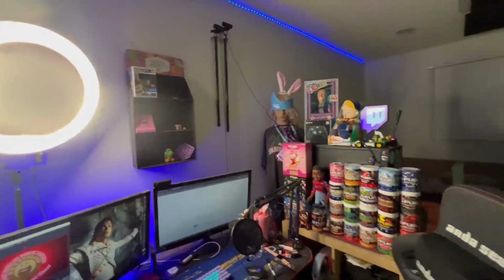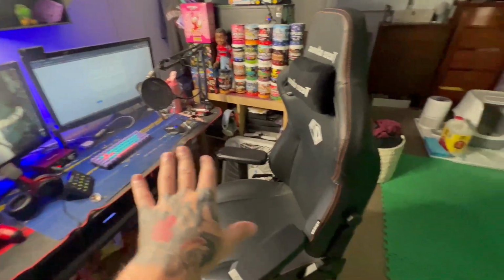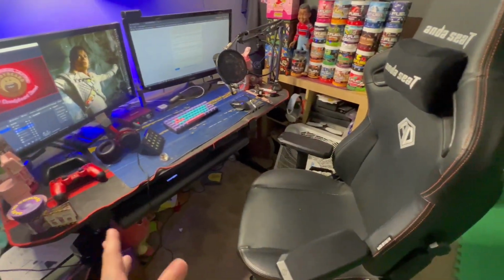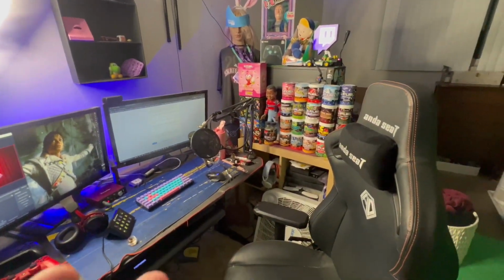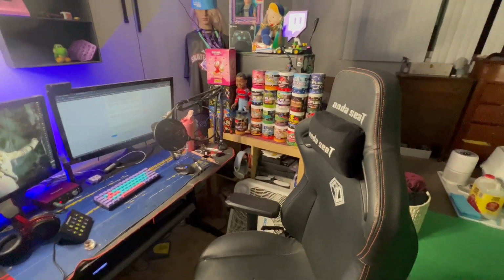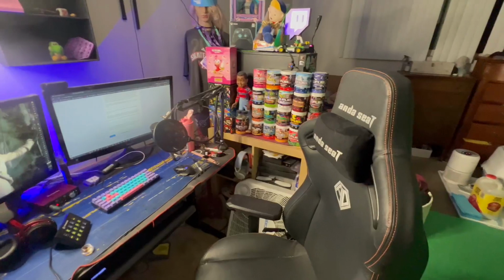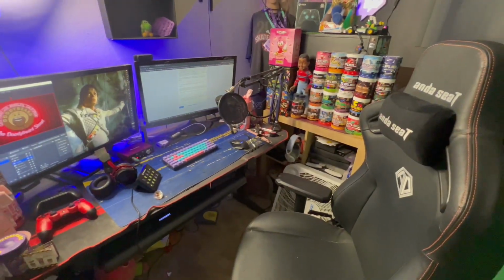I do have a lot of plans for this room. Again, this desk is going to be down in the corner. There's going to be a lot more space over here. This whole room is finally going to be mine without the bed in it. So it's just going to be kind of like a big old studio like I used to have when I lived in Washington. I'm very excited about that. But in the meantime, this is what we've been doing.